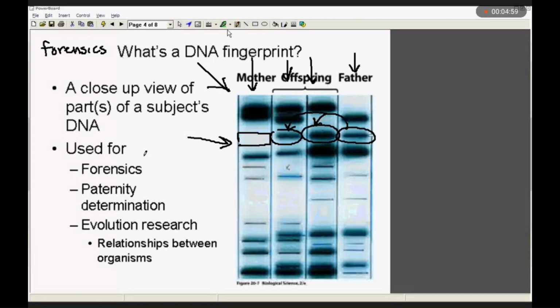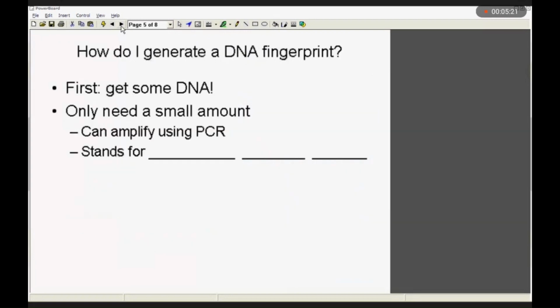So we can use DNA fingerprinting again in the courtroom. We can use it for paternity determinations, and evolutionary biologists like me can use it to establish relationships between organisms. Let's say, for example, we want to figure out how closely related dogs are to wolves, or dogs are to coyotes, or coyotes are to wolves. We can use the same kind of DNA fingerprinting technology to determine the closeness of relationships between organisms.